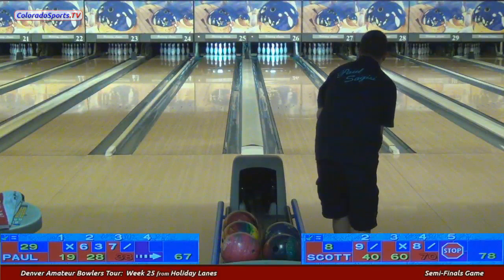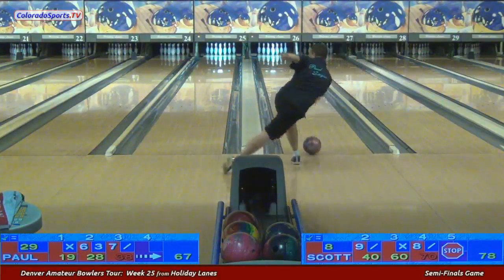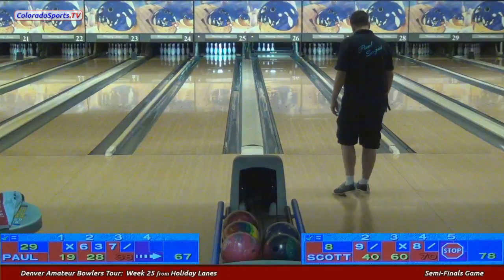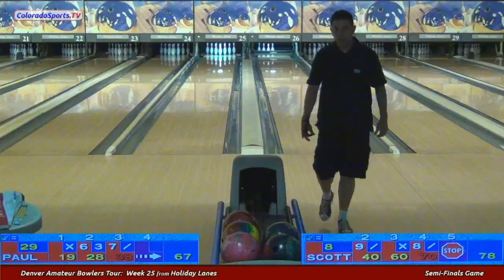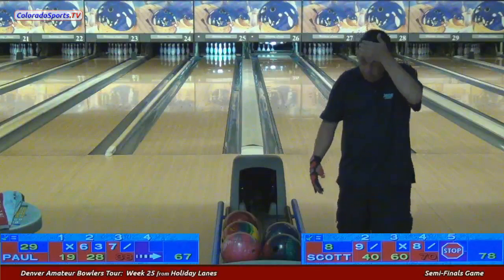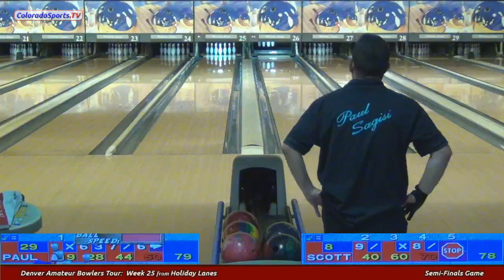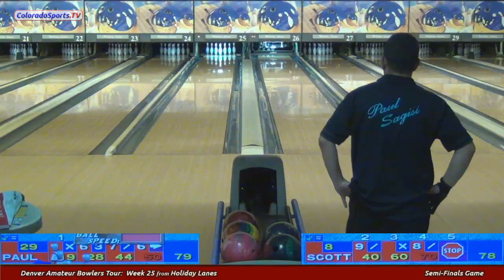All right, Sagisi looking to come back after an open spare. Work on a spare. It's got to flip up. Light again. A little light. Wow. 2-4-5-7. He looks a little confuzzed. Kerfuffled. Yes, that too. I haven't used kerfuffled in a while.